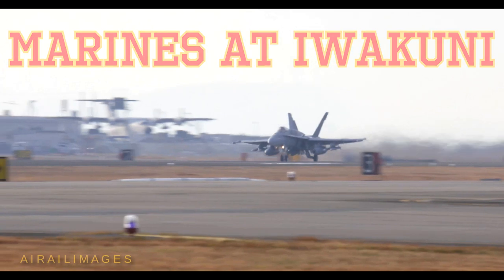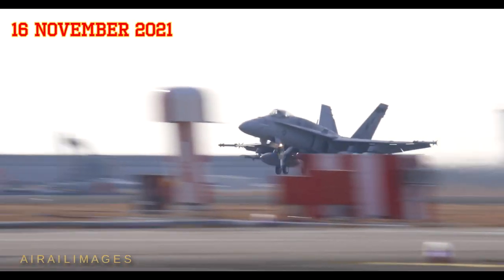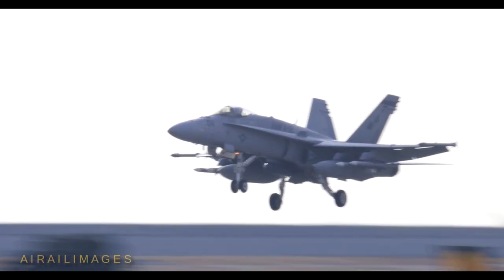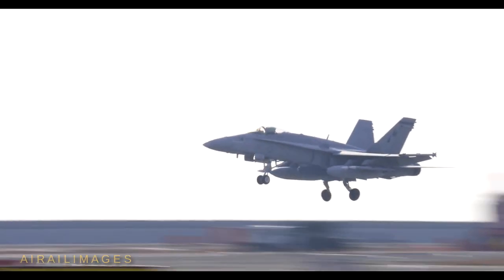U.S. Marine Corps FA-18A Hornets with Marine Fighter Attack Squadron 112 fly from Marine Corps Air Station Iwakuni, Japan, 16 November 2021. These Marines are based out of Naval Air Station Joint Reserve Base Fort Worth, Texas. They are on a rotational unit deployment program at Iwakuni.